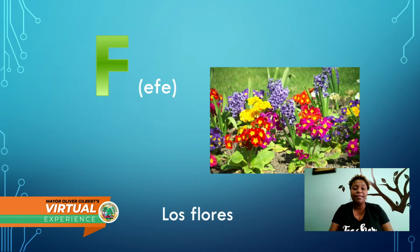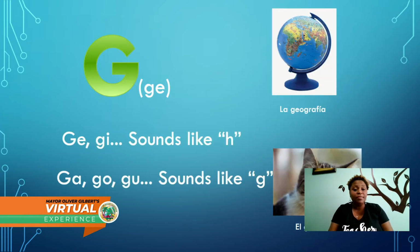G. G. The G also has two sounds. It has a soft sound, which makes an H sound, and a hard sound, g, g, g.